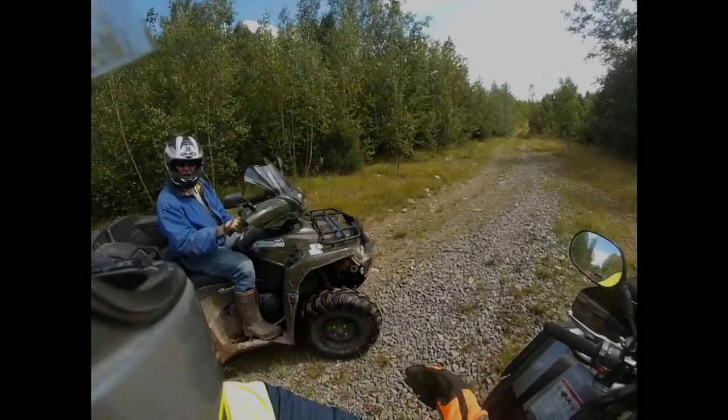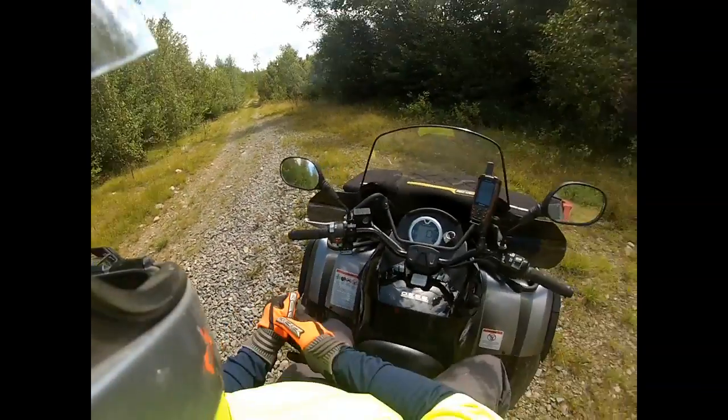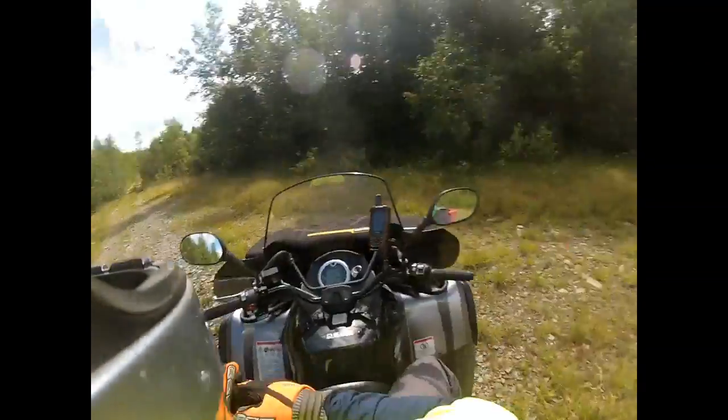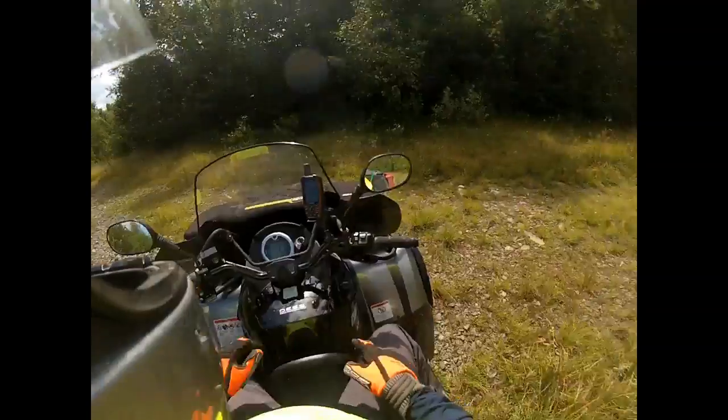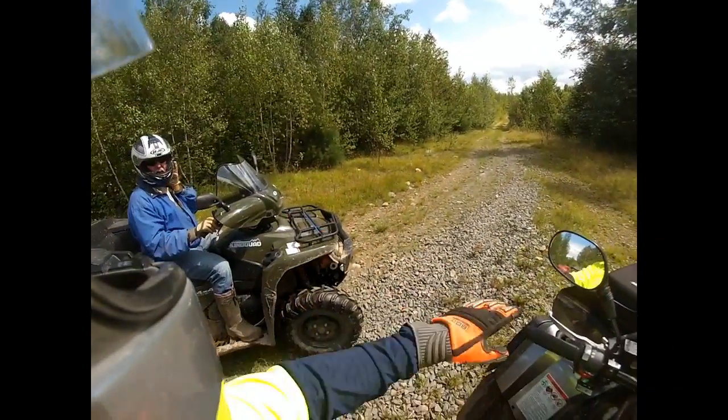These trails, most of them dead end, I think. We see an opener, wider one.